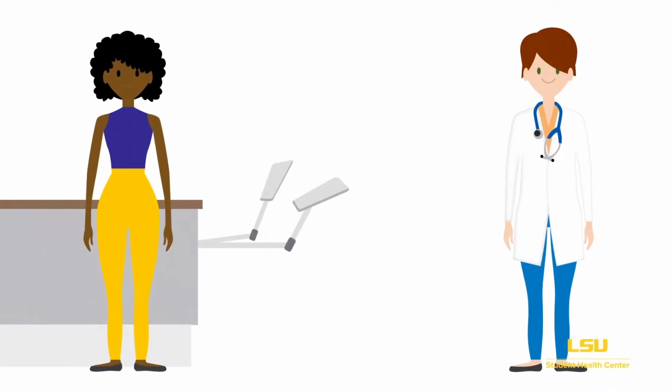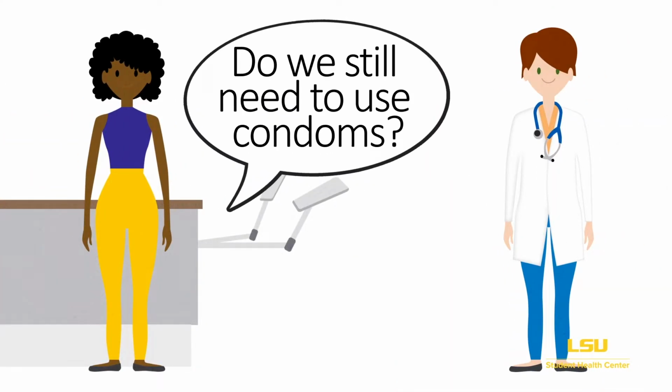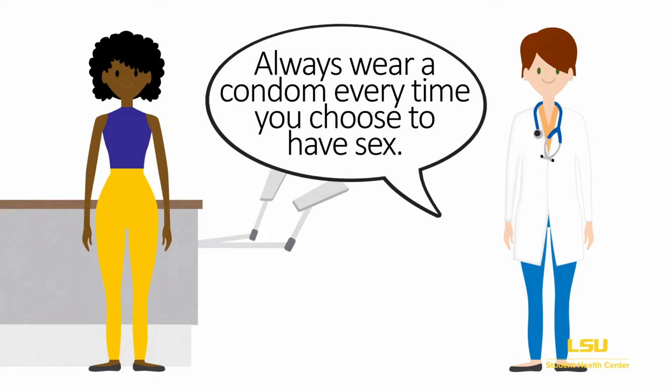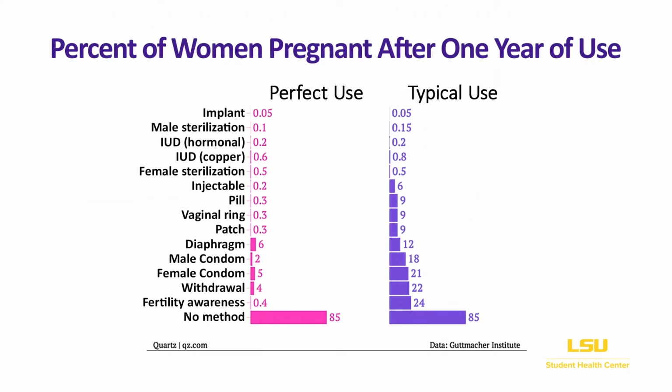A big misconception is that you don't need to use a condom if you're on the pill. If you do not know whether your partner has a sexually transmitted infection, you always need to use a condom or dental dam. So you can just look at this slide. You can see in the left-hand column perfect use, which means you do not miss any pills, or you do not forget to make your partner wear a condom, versus typical use, shown in the right-hand column, when you do forget to take a pill, or you don't insist that your partner wears a condom, that the chance of pregnancy is a lot higher.